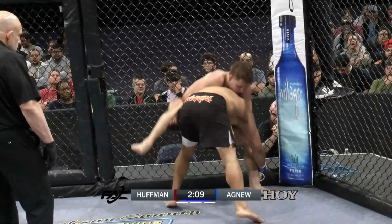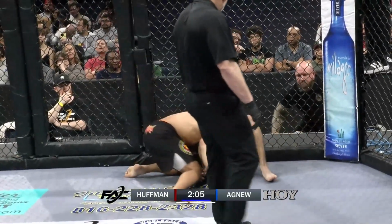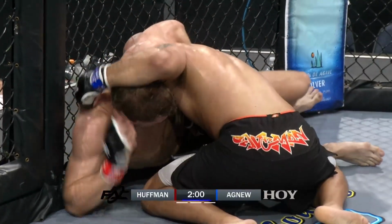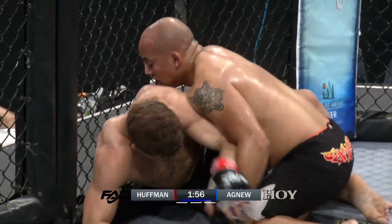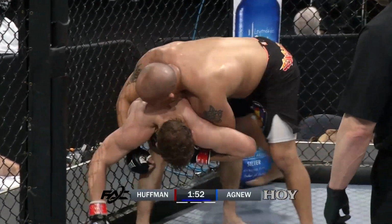Posture's broken from Agnew, and that makes me bite my words there. He's able to pull out both legs without having his hands locked. Yeah, he just grabbed the left leg of Huffman there, knocked him off balance, and he's back on top. And he does a good job of just going right to work once he gets in these positions. Huffman does a good job of using that fence to help him get up.